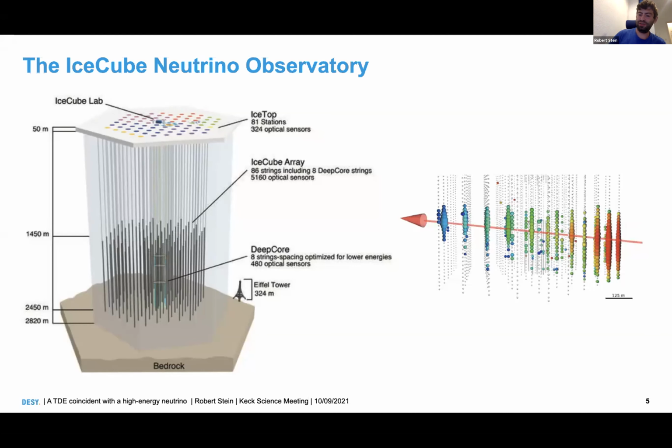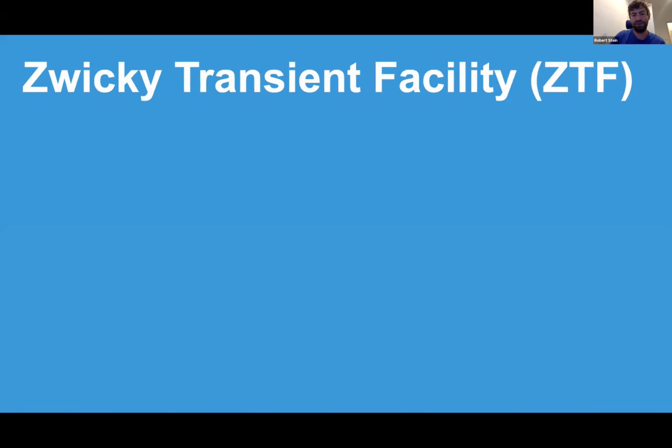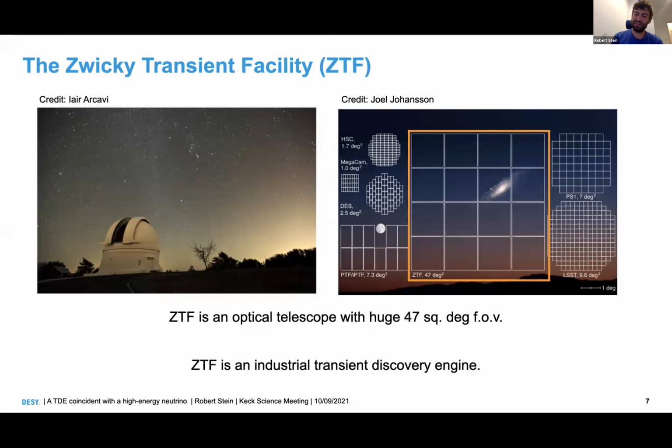And one way to do that is with electromagnetic follow-up observations. So I'd now like to talk very quickly about ZTF, although you already heard about this yesterday, for example, in Anna's talk. So ZTF is an optical telescope at Mount Palomar, California, with an absolutely enormous field of view. You can see that on the right, 47 square degrees. And ZTF is really an industrial transient discovery engine. So it basically knows everything that happens in the northern sky to a depth of 20.5 mag because the sky is surveyed every 2 nights with ZTF.